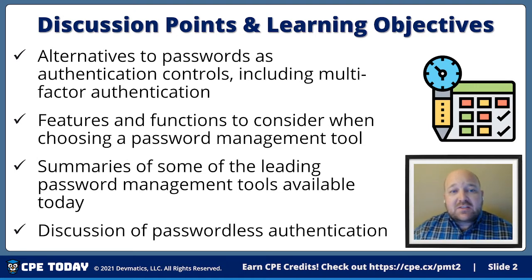We'll also discuss some alternatives to passwords, including multi-factor authentication. And towards the end, we'll even discuss getting beyond passwords with passwordless authentication, which might be a technique and procedure for you in the future. But we've got to live in the world we live in today, and in today's environment, we have to live with passwords. So how can we get the best effort out? Well, the answer, again, is utilizing a password management tool like LastPass, Dashlane, KeePass, Zoho Vault, or others.